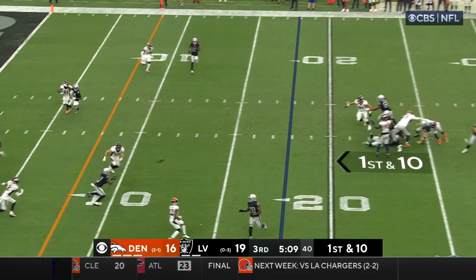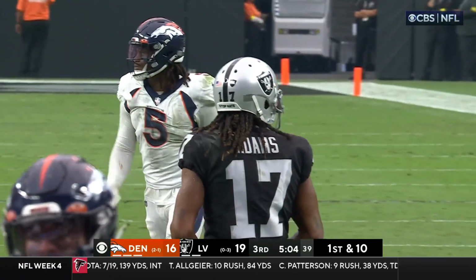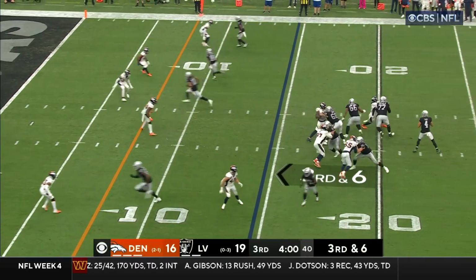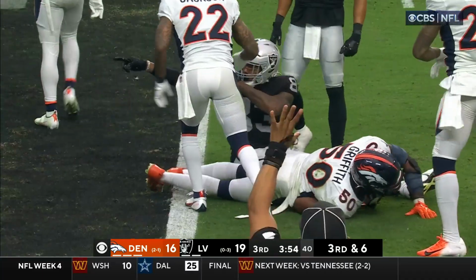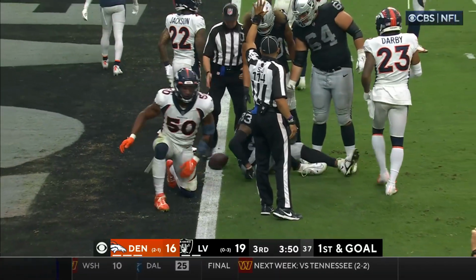Jacobs in. They get by Munford. And the catch at the 10 made by Adams. Looks like Surtain's going to be matched up one-on-one up top with Devontae Adams. Carr. And caught by the tight end at the 1. Hit by Griffith. Waller the grab. 13-yard pickup. 1st and goal to go.